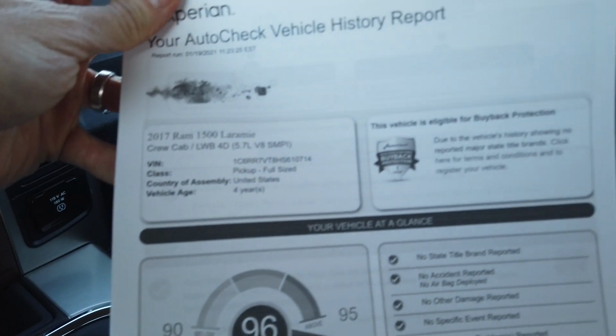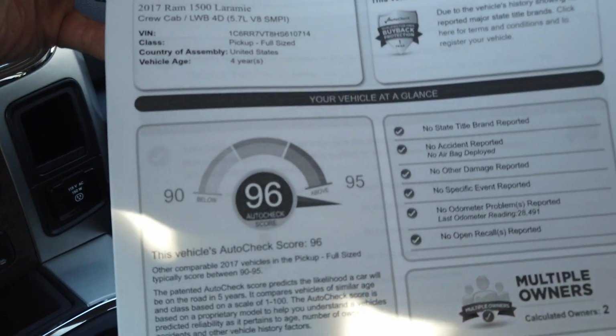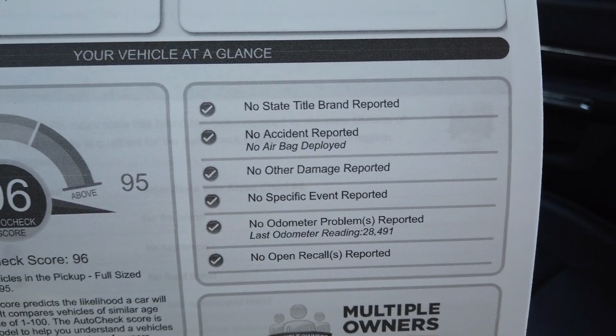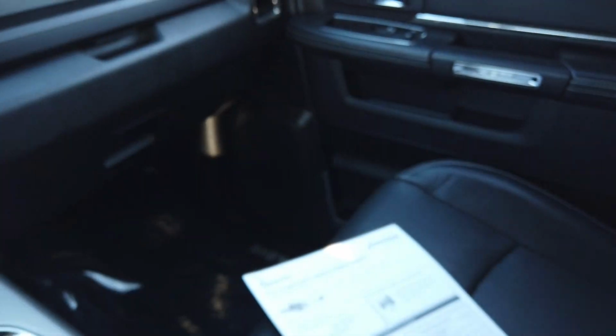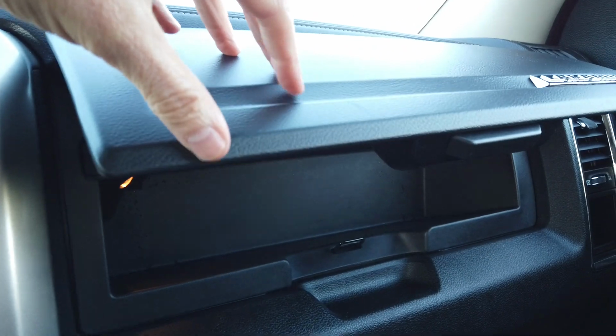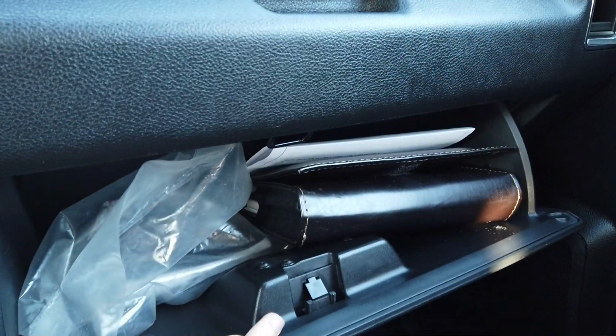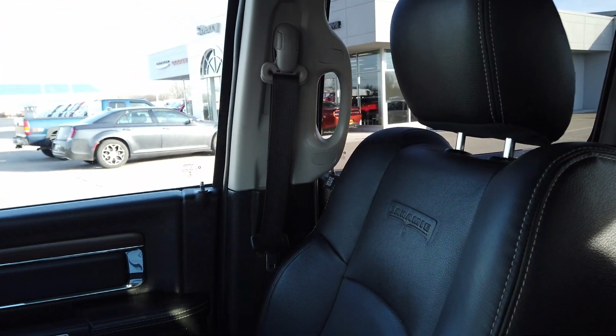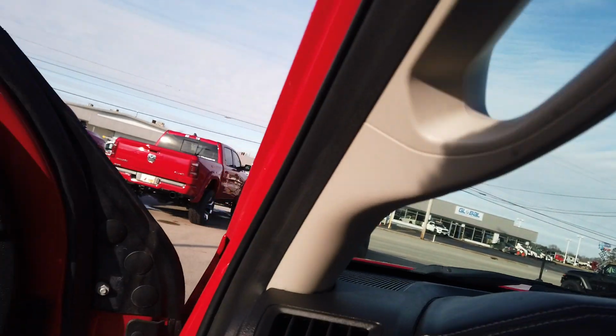Speaking of which, there's only one previous owner. Really scores well in the history report here. Scores a 96. You can see that's literally off the chart for this vehicle in this age. No accidents or hail or water damage reported. Got the Laramie badge up there. Still has all the factory books and everything in it. Overall, nice truck. Let's check out the outside.